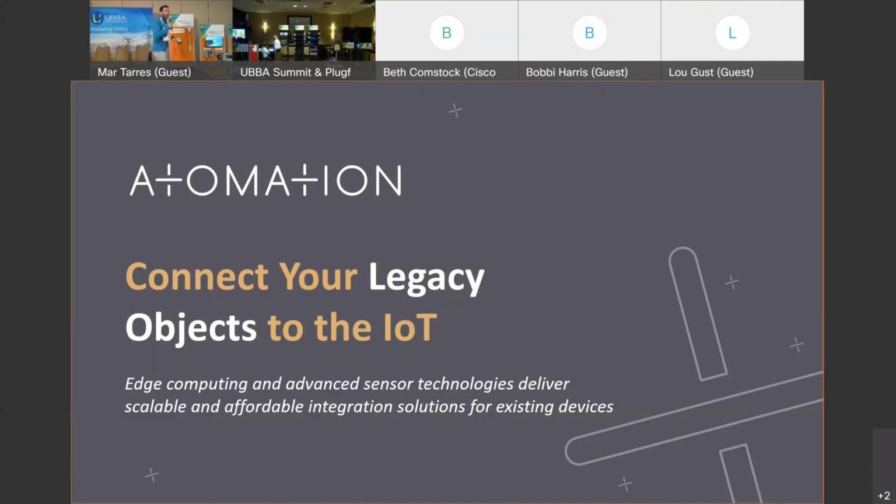Hi, everyone. My name is Guy Weitzman. I'm the co-founder of Automation. We're two co-founders, based here in St. Louis, so it was only a 15 minute drive for me to come here. And I will present our technology. As Jim mentioned, we have edge computing technology, an IoT device that goes on poles. We're going to focus on that device.